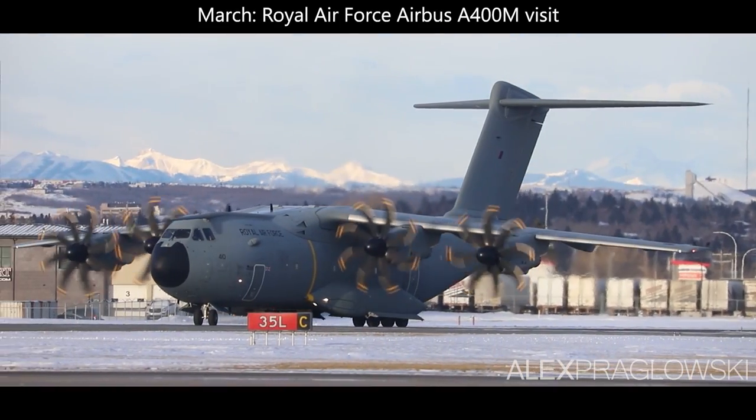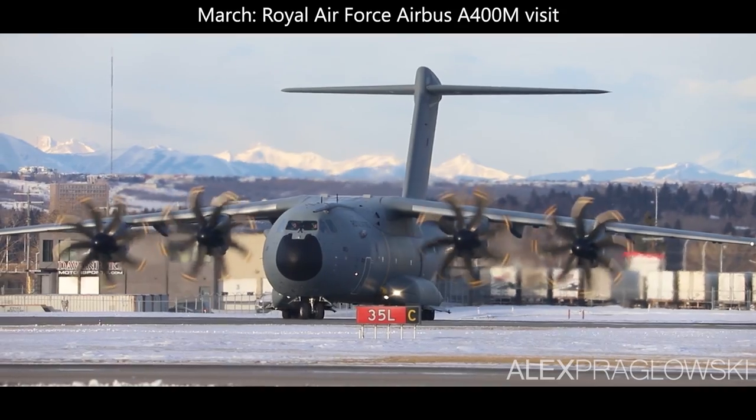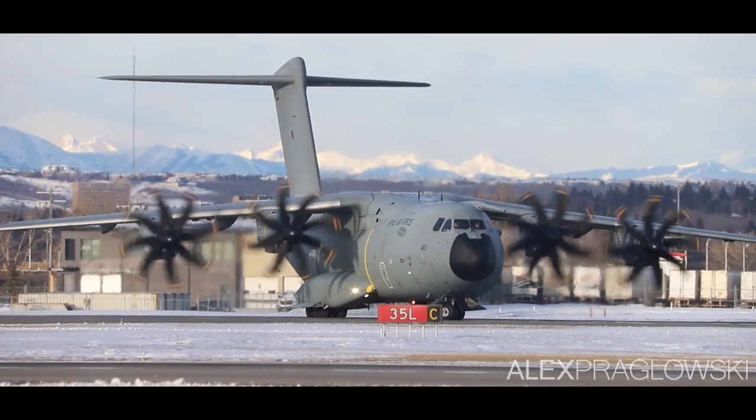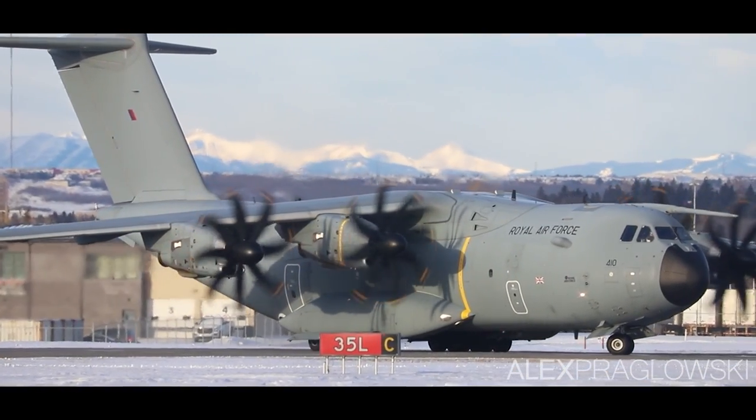In March, Calgary got a visit from this Royal Air Force Airbus A400M. The Royal Air Force is normally a common sight here for troop training purposes, but owing to current events, they hadn't been here for ages, and so this one visit was pretty noteworthy.